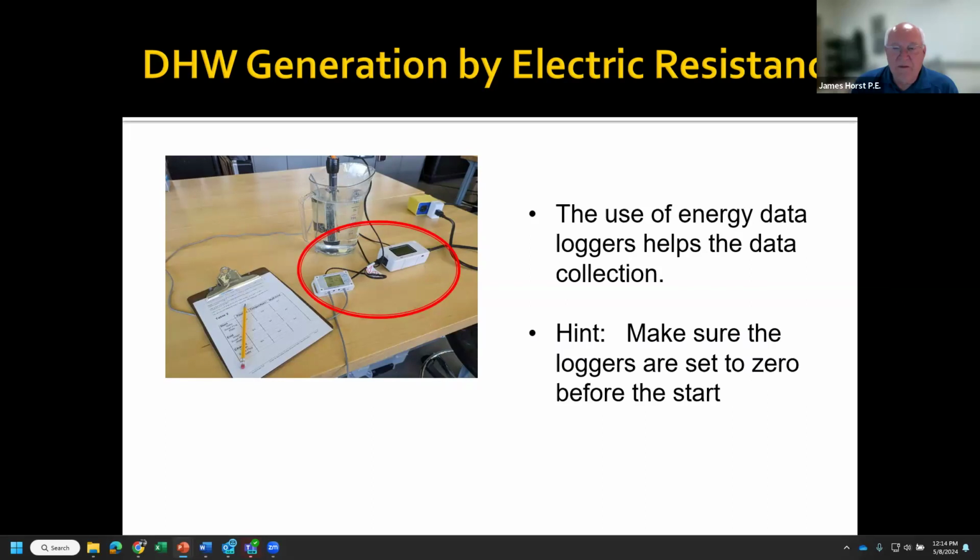So the main thing is using the data loggers and making sure they're zeroed. That's one of the tips, because it seems to be a common failure: most of the students forget to zero out things and then they get the wrong numbers.